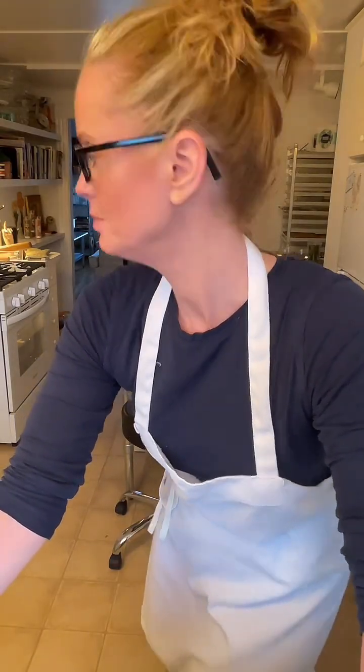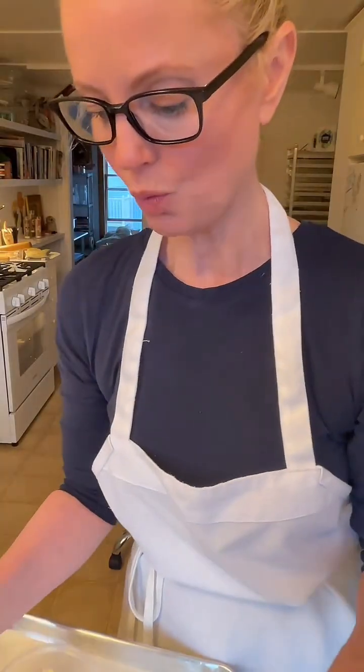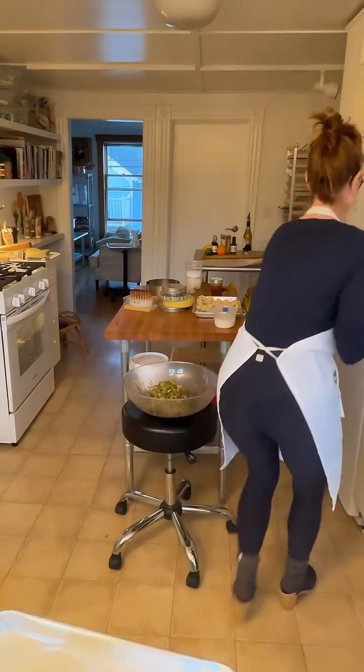All right, so what do I need? I need my ingredients, which are for the galette, and then I have water, which is in the fridge, and I have the butter in the freezer.